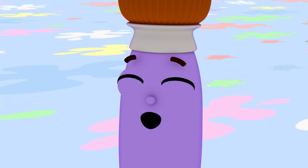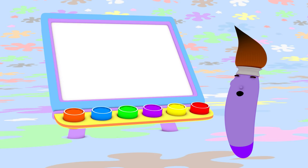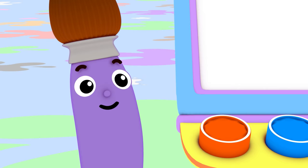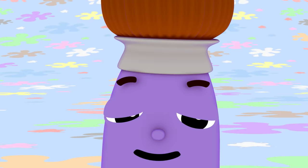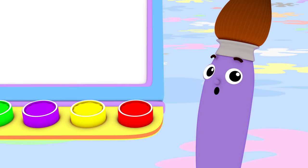A favorite? I don't have just one favorite color. I love them all. I choose colors by what I feel like painting that day. What do you want to paint today? Today, I feel like painting a car. What color should I use to paint my car?